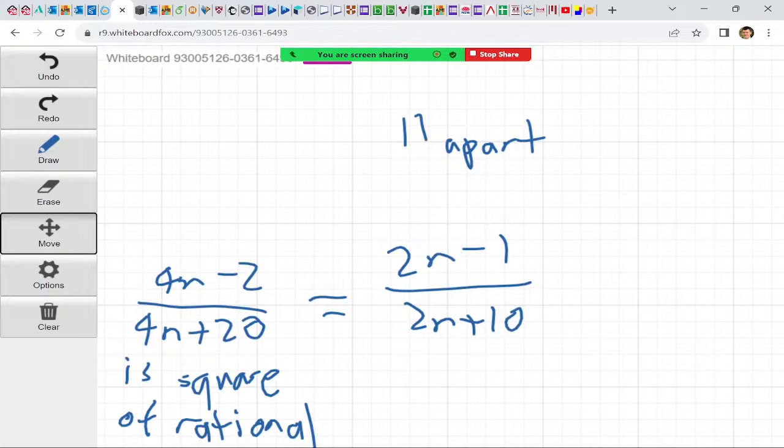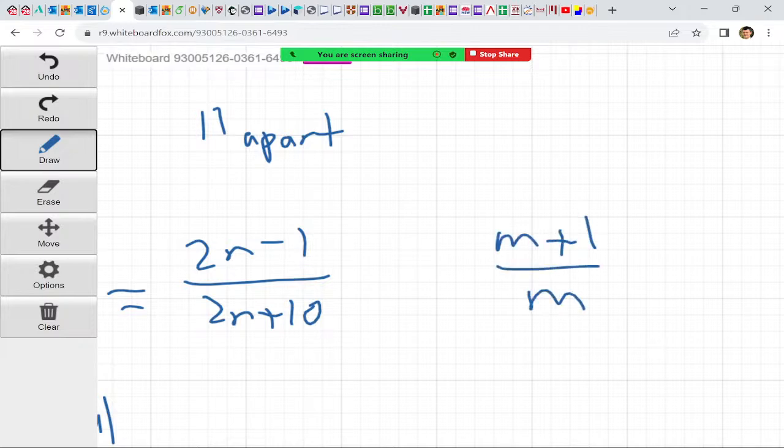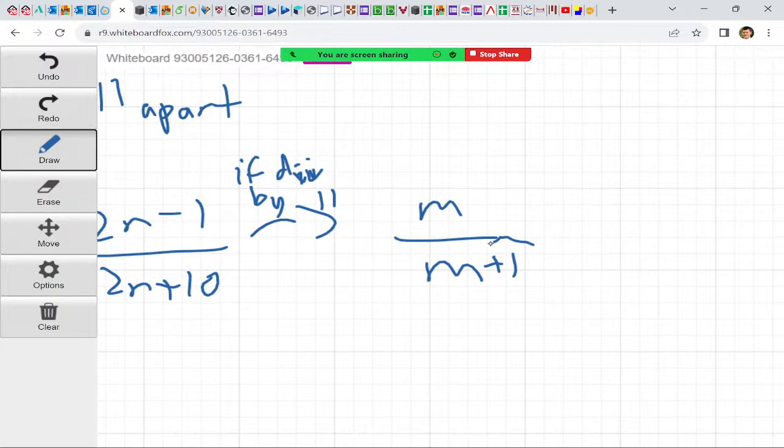Okay, so let's say that they are both divisible by 11. So what happens? Because they are 11 apart, they're actually adjacent multiples of 11. So if they're consecutive multiples of 11, we can write it as, say, m plus 1 over m. Wait, actually no, it's not m plus 1 over m, it's m over m plus 1. Okay, so if divisible by 11, m over m plus 1, they're clearly co-prime, right? So now we need to figure out, can this be the square of a rational number?